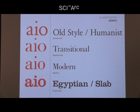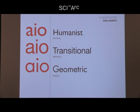You can also see that if you drew a line here, the angle of the O is at an angle, where this one is straight up and down. And then the last category here, the Egyptians, have these really fat, massive serifs, and they're maybe from the latter part of the 19th century. And if you look at them, they have different personalities. And that is true too for the sans serifs.